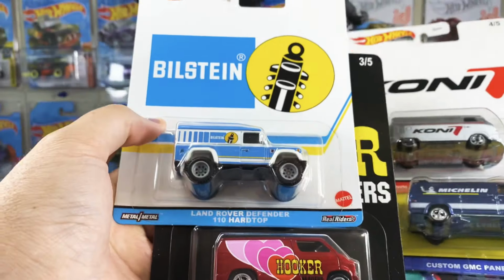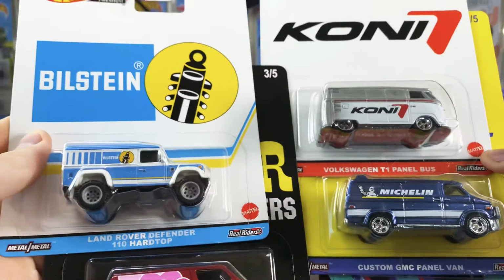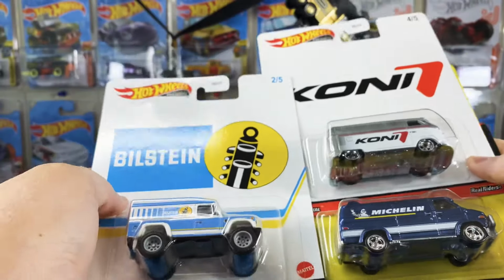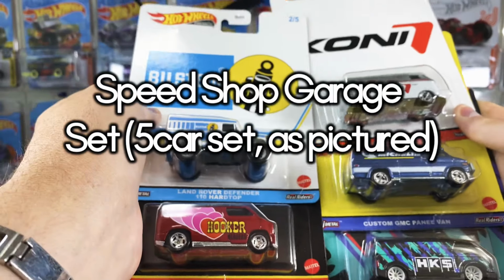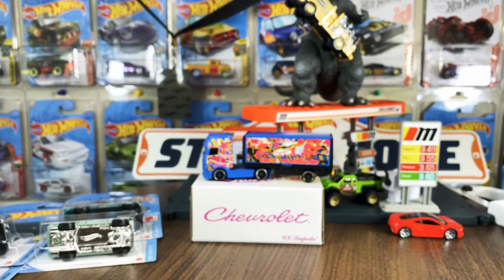And then of course you get some nice ones like the Land Rover Defender right there. So let me know what you think about that. But again, I don't remember what the set's called. I have to research it again. But really, really nice. Hopefully you're able to score those soon.